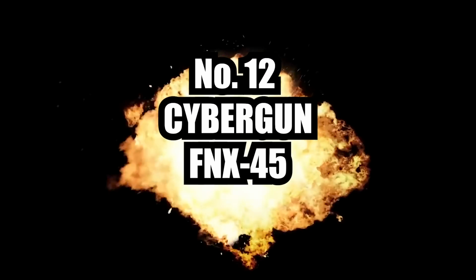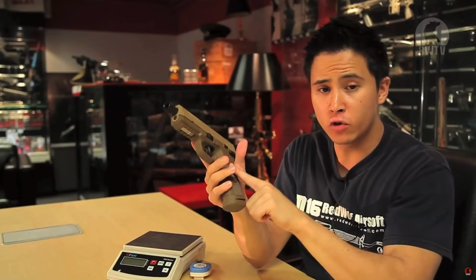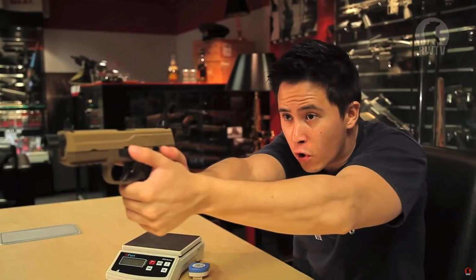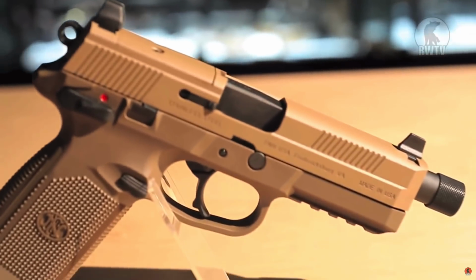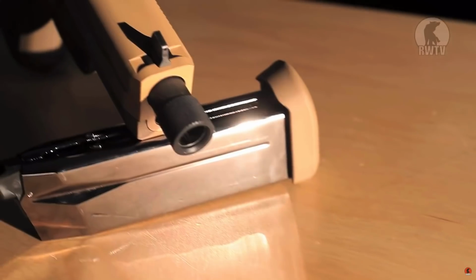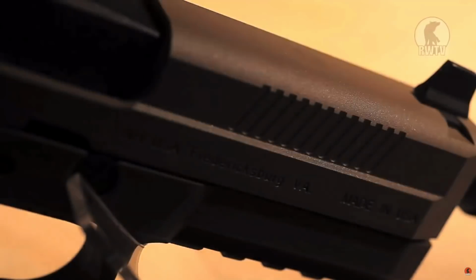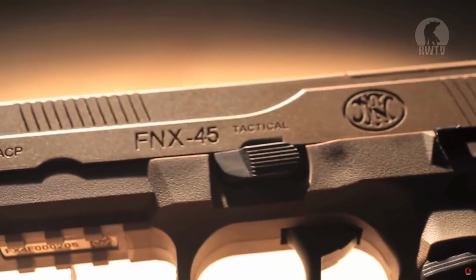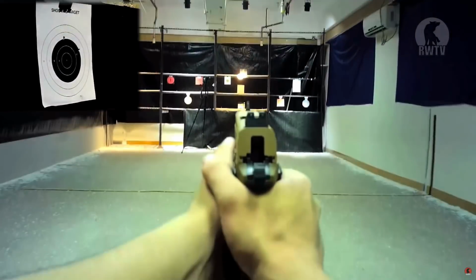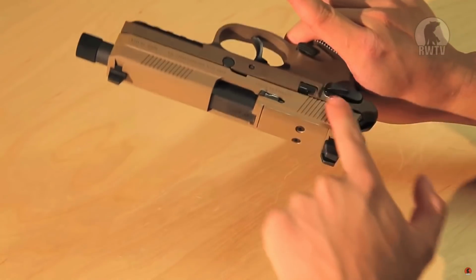Number 12, Cybergun FNX45 Tactical GBB. Though this pistol was released a couple years back, this is one of the first airsoft pistols that was released with an optics ready cut built into the slide. The gigantic reservoir of the FNX45 magazine makes it one of the strongest blowback gas pistols you can get your hands on, and it was an awesome gun to shoot. So why is it good? Well, it's got a large gas reservoir, it was double action, so it was really fun to shoot, and an incredibly strong blowback, deserving its place on number 12 to start us off on our list.